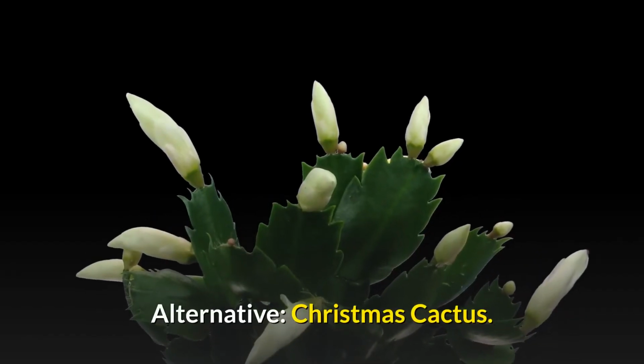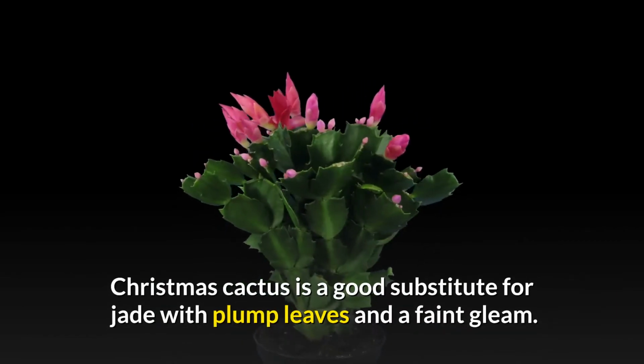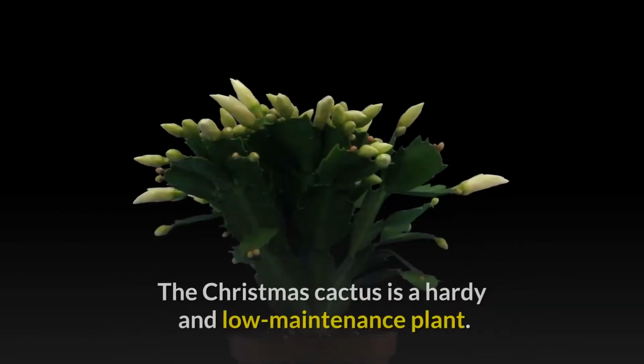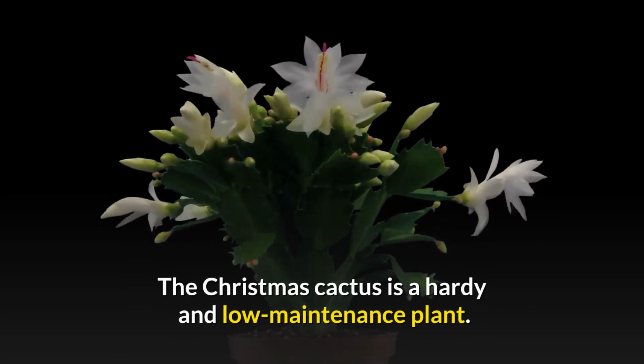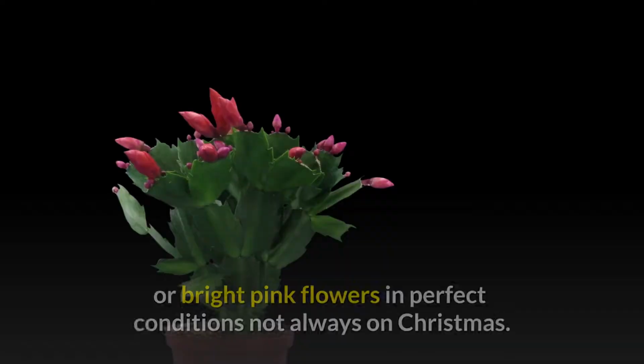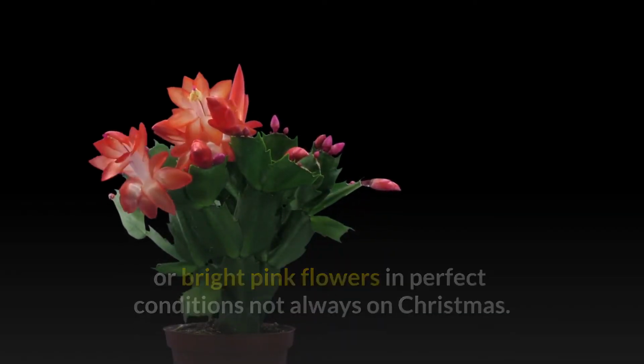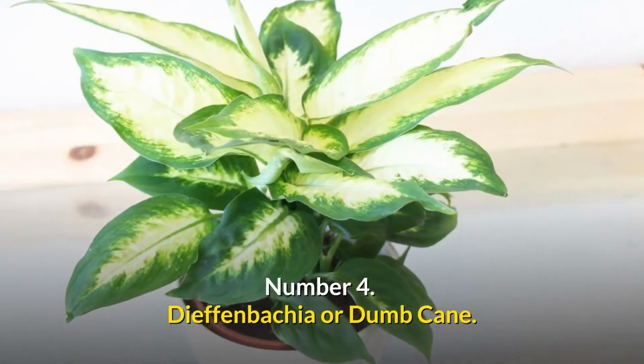Alternative: Christmas cactus. Christmas cactus is a good substitute for jade with plump leaves and a faint gleam. The Christmas cactus is a hardy and low-maintenance plant. You'll see more healthy growth and a yearly collection of red or bright pink flowers in perfect conditions, not always on Christmas. Number 4. Dieffenbachia or dumb cane.